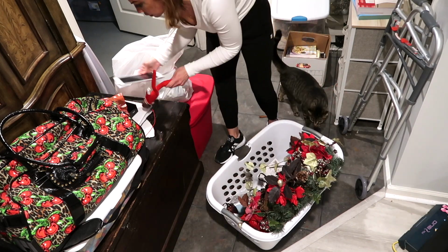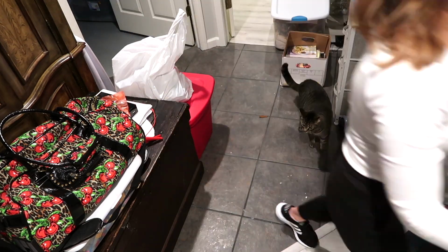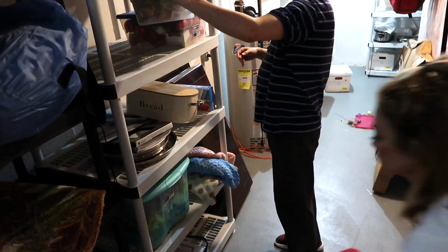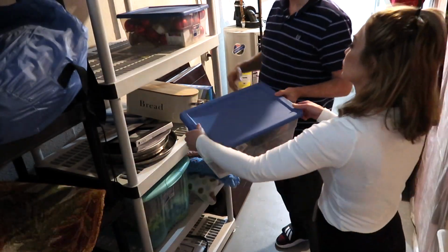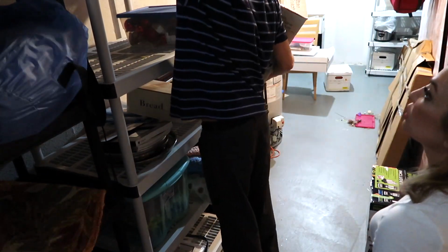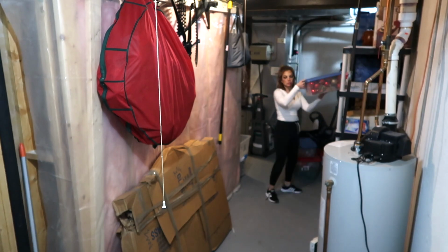So the clearer ones make it easy to see what's inside, and the color coding works for me really well because I know what section is what. And the ones that are not clear, I am just going to label them, even though they're red, just so that I know exactly that they are Christmas.